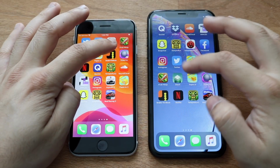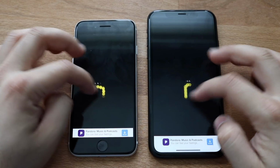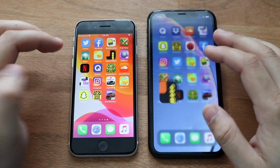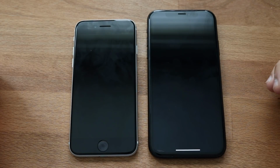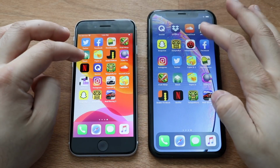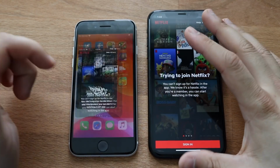Let's do Snake vs. Blocks, 3, 2, 1. And they both were about the same, give or take. Let's load up the actual app and see if there's a difference, and it's a basic game, so we're not going to see that big of a difference. 3, 2, 1. And iPhone SE2 again, just slightly faster. Netflix, 3, 2, 1. iPhone SE2 again, just slightly faster there.